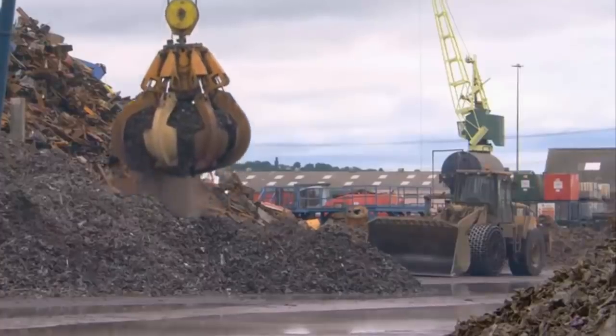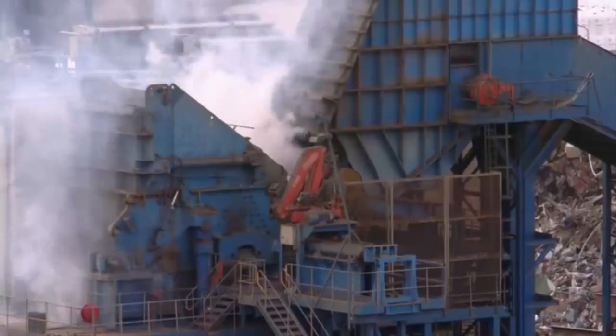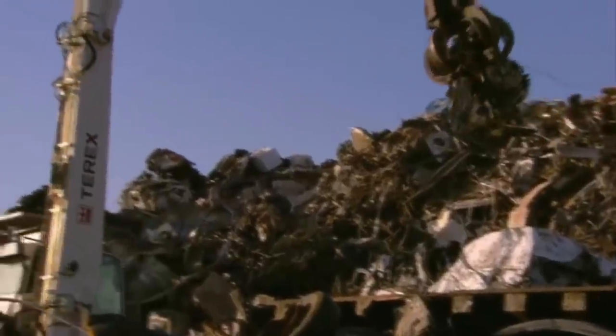If things go wrong, then the ship goes back and we miss a tide and again we fall into demurrage. The shredder itself will have to work all day tomorrow. They'll start running at 7 and they'll finish at about 6, 7 o'clock once all the stockpile is gone. Fingers crossed.